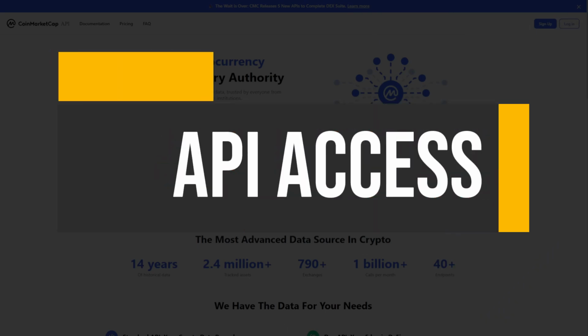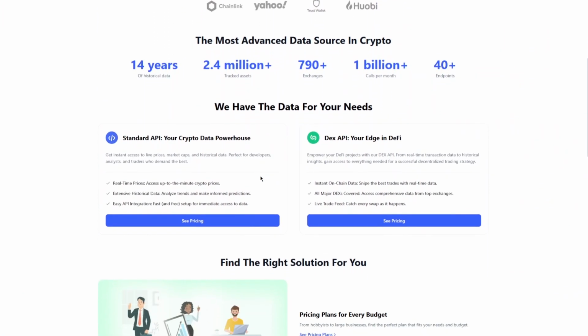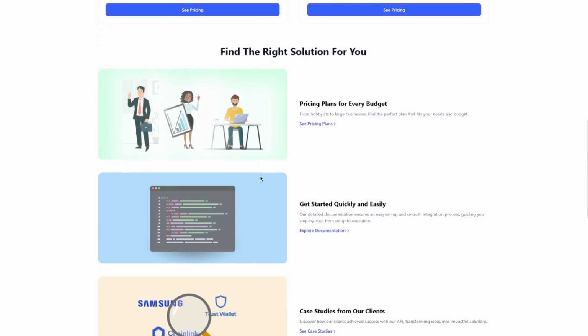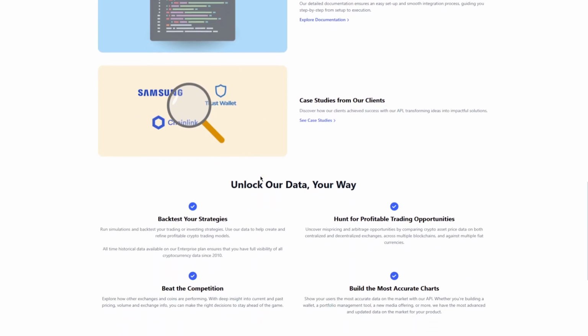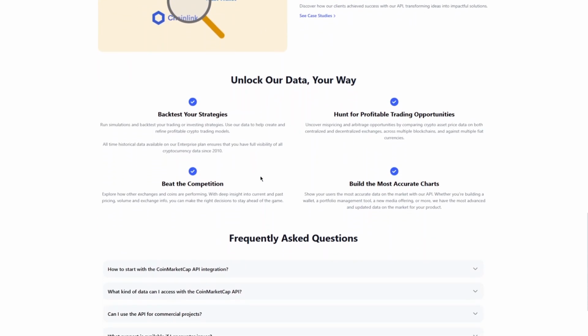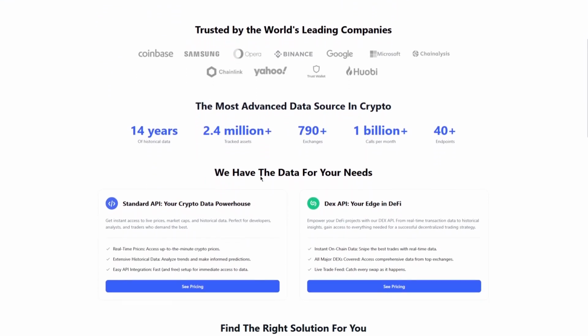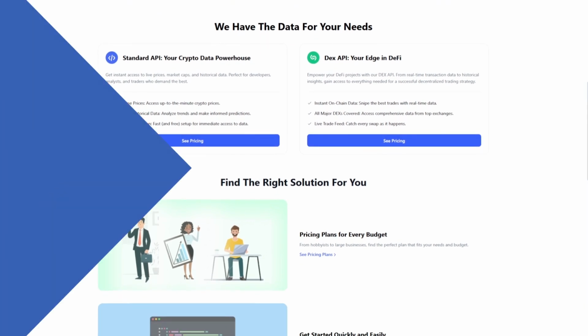API access. CoinMarketCap's API access provides developers with a powerful tool to integrate real-time and historical market data into their applications. This feature supports automated trading strategies, portfolio management tools, and other innovative solutions. It's ideal for developers looking to create custom applications that leverage cryptocurrency market insights effectively.